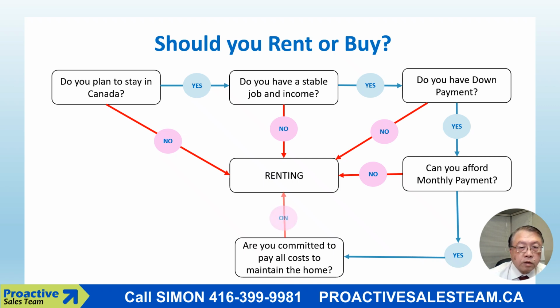If you cannot afford it, then go back to renting again. But if you think that the income you make is very stable, and you have enough money to pay all the condo fees or every year's maintenance fees, then you go and buy. And that's the way you decide whether you can buy or not at this moment.